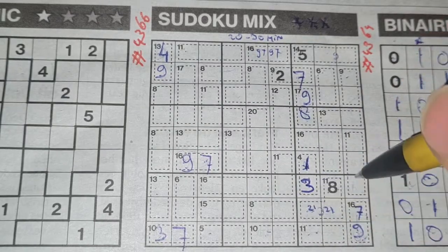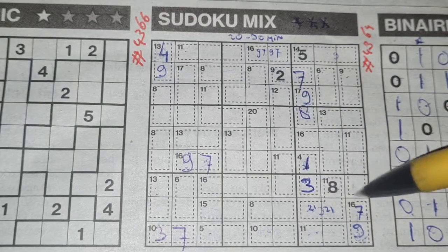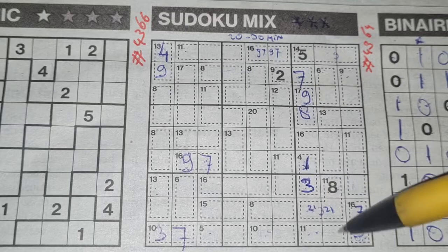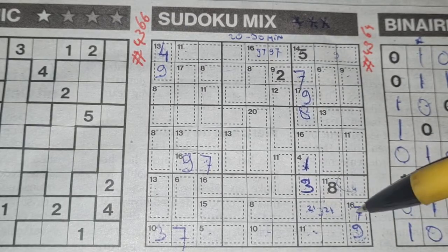Now we have a big square with 1 sharing box. Here also a big square with 1 sharing box. If I count all these numbers, I will know what number this will be. 11 plus 16 is 27.